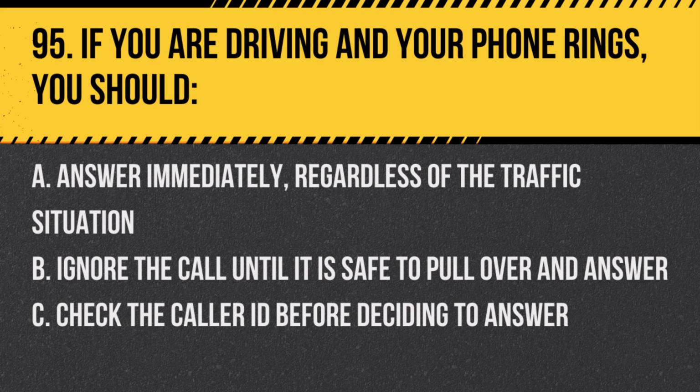Question 95. If you are driving and your phone rings, you should: A. Answer immediately, regardless of the traffic situation. B. Ignore the call until it is safe to pull over and answer. C. Check the caller ID before deciding to answer. Answer: B. Ignore the call until it is safe to pull over and answer. It's important to prioritize driving and safety over answering calls.